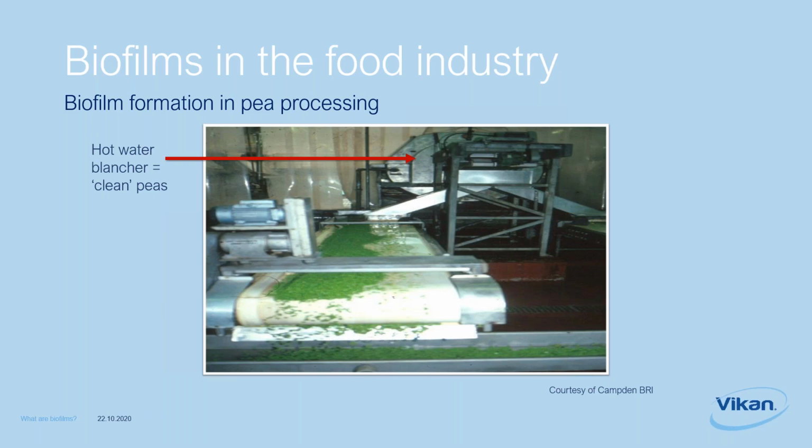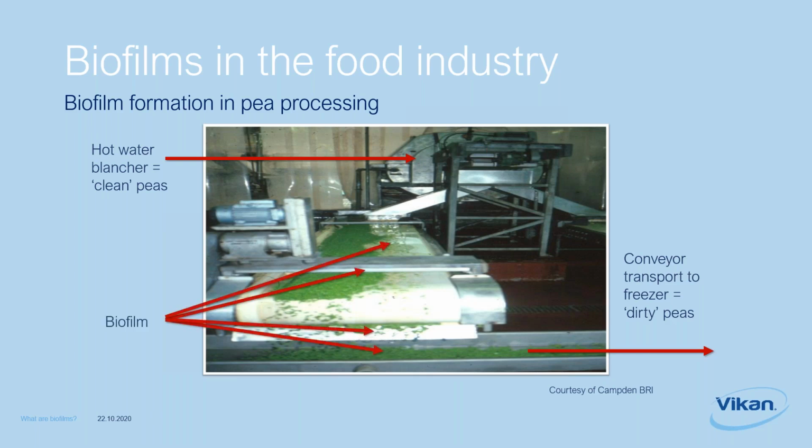They then move along the various conveyor belts on their way through to the final point where they are frozen and packed. And if you take a sample of the peas at that point, you'll see that the microbial load on the peas has increased significantly. And the reason for that is down to bacteria that they've picked up along their journey between the blancher and packing. And some of this can be down to biofilms. These biofilms will have developed on the surfaces that they touch, for example here on the conveyor belts, or on the undersides of equipment, or possibly in areas of bad hygienic design where food and bacteria can get trapped for a long period of time, and biofilms can start to develop and then shed their cells back onto the food that passes over them.